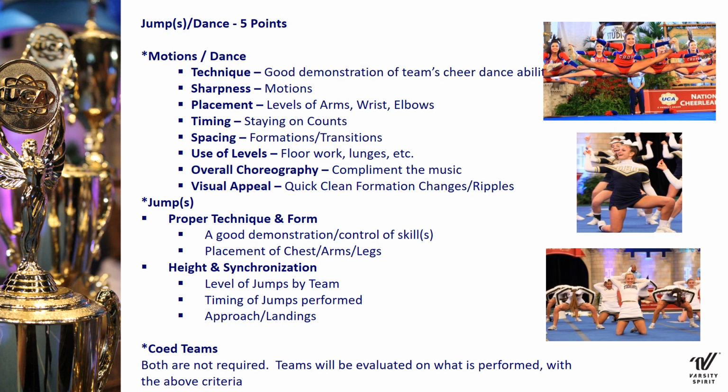If a team is performing jumps, we'll be looking at the proper technique, which includes a good demonstration, control of the skill, placement of chest, arms, and legs, the height and synchronization including level of jump by the team, timing of the jumps performed, and the approach and landing.